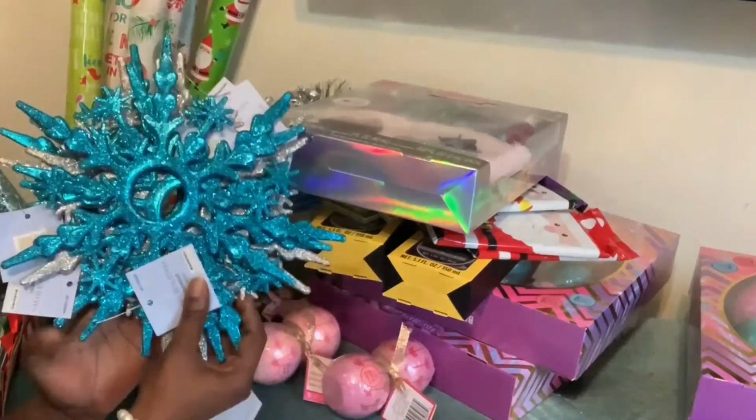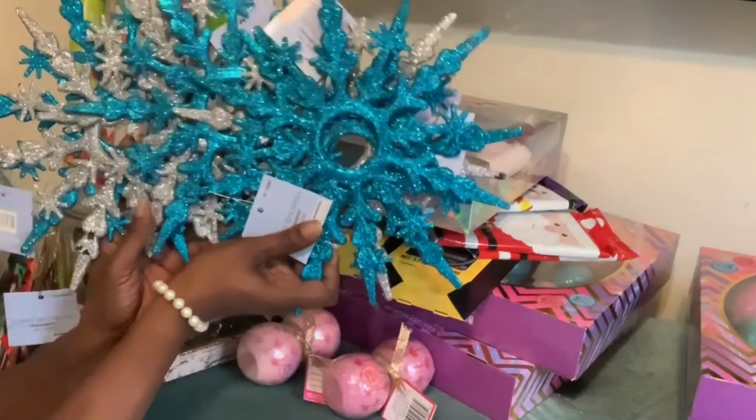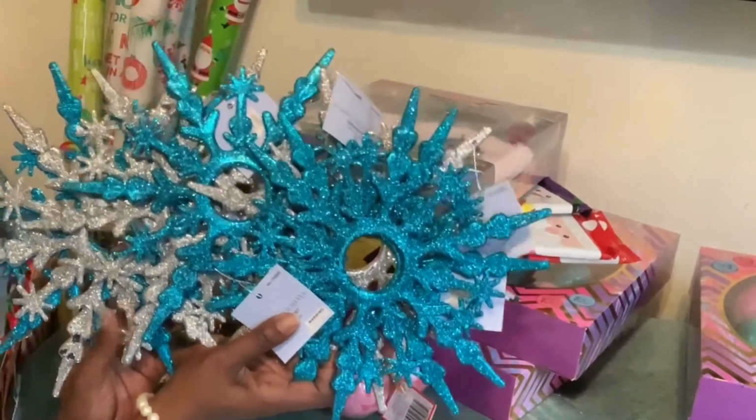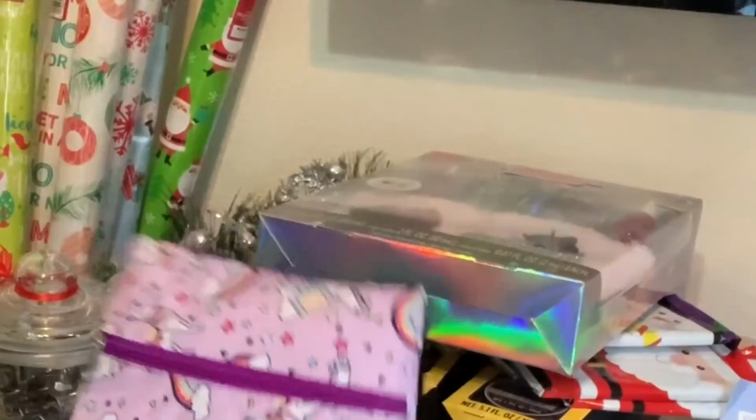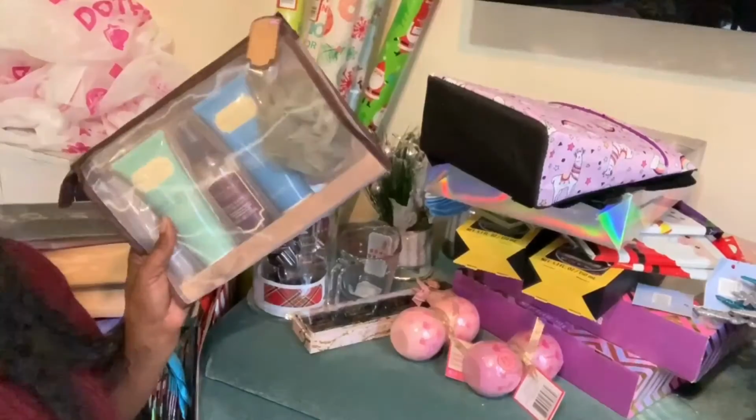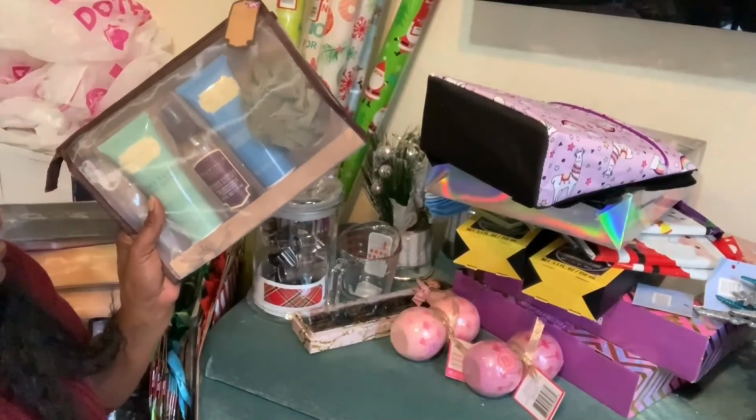A few more snowflake decorations for the tree. These were 50 cents each. Got this cute unicorn backpack from Walmart. I think it was a couple of dollars. Another one of these. So I think there's 6 of these altogether.